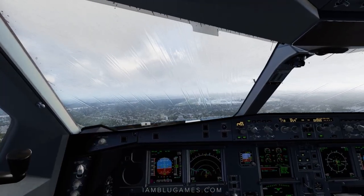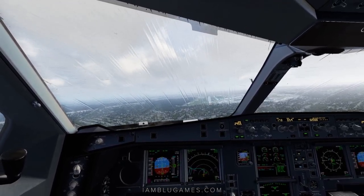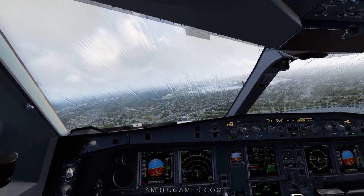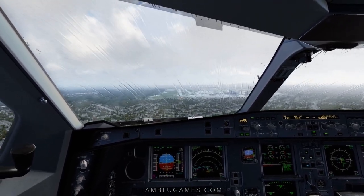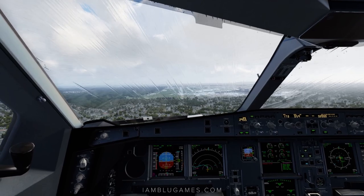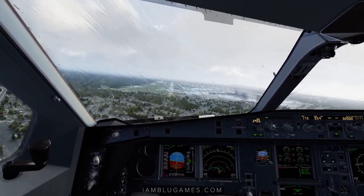All right, here we go. Short final, runway 06 left into Montreal. Weather is horrible. Flying it by hand because the turbulence keeps knocking off our autopilot, so we have to do this manually here in the Airbus A330. And a little low, let's add some power in there. Come on, the wind is blowing us around.